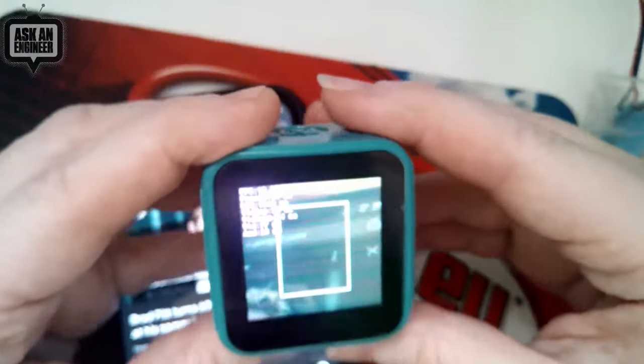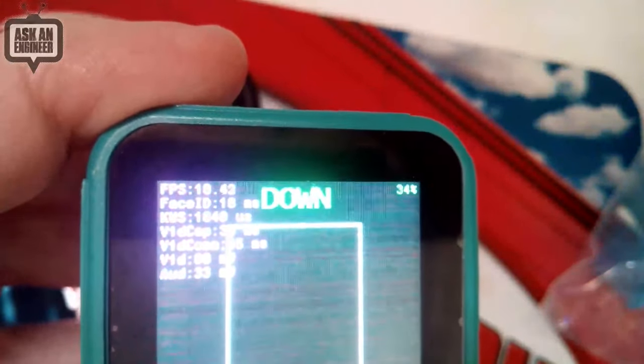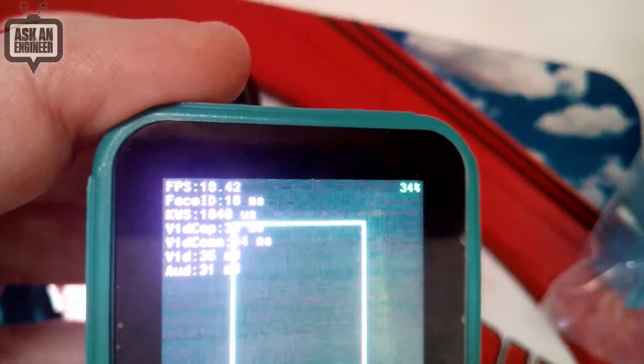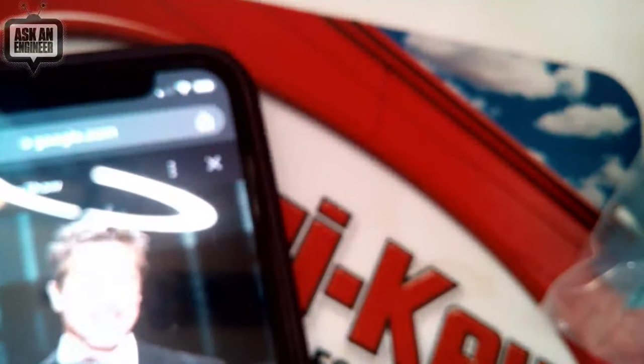It can also detect words. So if I say up, down, there you go. Let me get this closer. Up, down, left, right, 1, 2, 3. It's pretty good compared to what you'd expect on the edge.